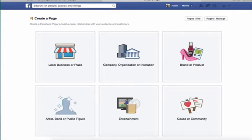However, do not fear because it's dead simple to do. I'm going to show you how to do it today, and as we go through, I'm also going to explain why you want to do it anyway. There's lots of advantages to having a business page. You should want to have a business page and keep your personal one for your personal stuff.